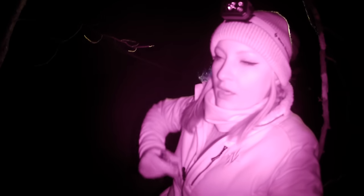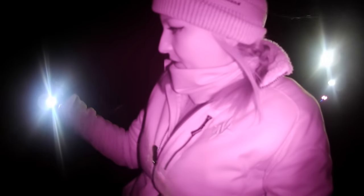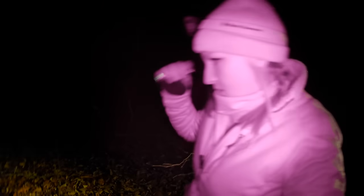Our flashlights are dying. My headlamp's about to go. I have two flashlights, and they are both about done. And we're gonna be stuck up there without any light. I just have my little one at this point.